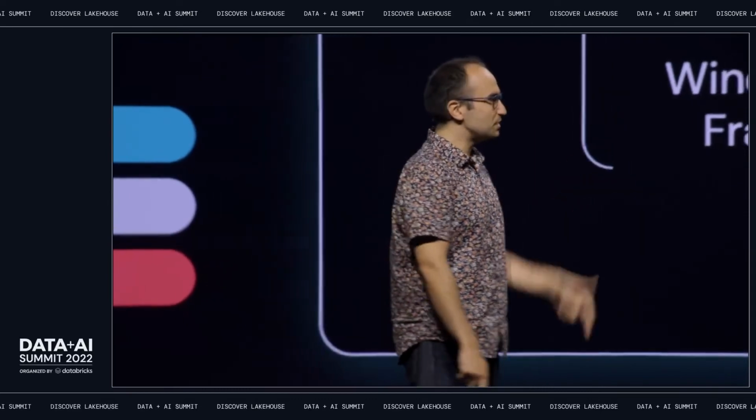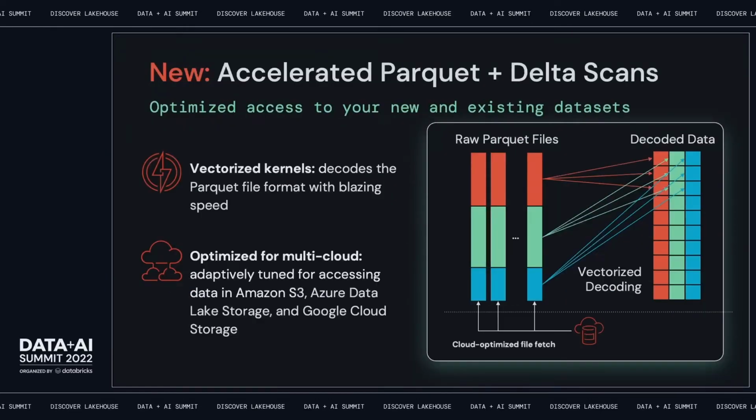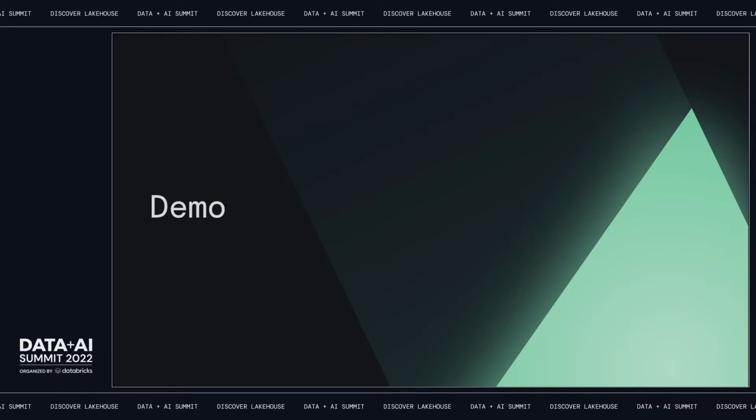We're adding accelerated window functions to make these operations run faster. And when it comes to reading and scanning data, we've added vectorized kernels to process all the open formats quickly and adaptively deal with all the cloud systems. But I just bombarded you with features. The Lakehouse is great. It's time to show you why it's so great. And I'd like to welcome Miranda to do a quick demonstration.